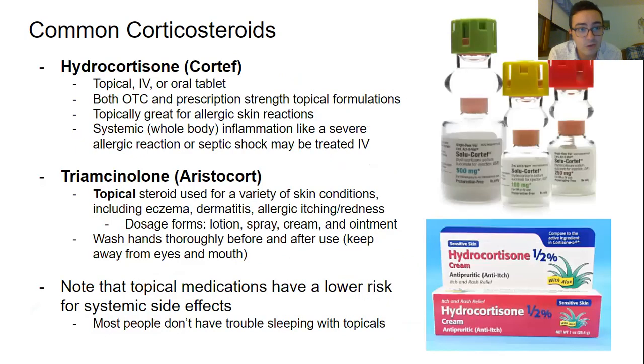Next, we have our hydrocortisone or Cortef. And the hydrocortisone, you're probably most used to seeing it topically, but it also comes in IV or as an oral tablet. And it comes in both over-the-counter and prescription strength as a topical formulation. So you can see right down there that hydrocortisone cream. You'll see these in any aisle in any drugstore, marketed as an antipruritic or anti-itch. It can also be used to reduce inflammation, say if you got poison ivy or something or had a rash. Hydrocortisone is the way to go there.